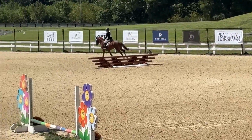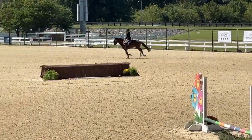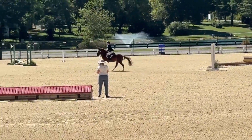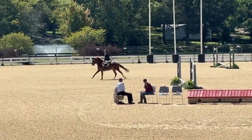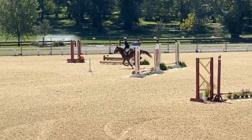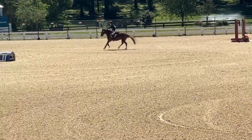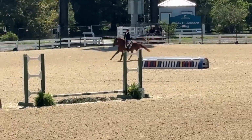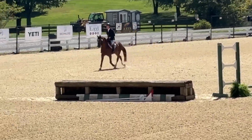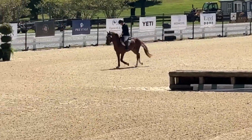He was very brave to the last two fences, and I was super pleased with his improvement in the show jumping phase of this competition. He got so many pats. He got a treat before we left the ring, and he got some more treats when I got off. I was very, very happy with this. This was our last class of the show, but he performed so well, and I was very proud of his progress.